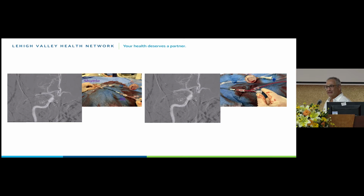Again, if you're lucky, you're going to ingest the clot, and it happens. It really happens. You often have to wait and be patient. This is not necessarily going to be instantaneous, but often, as in this case, there's a little bit of blood because you turn this on. Well, there's a little bit of blood, but this is not free flow. I haven't ingested the clot.